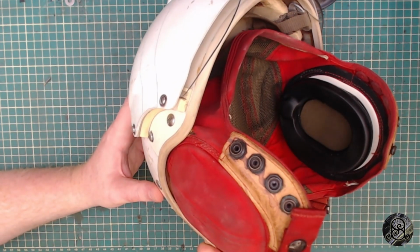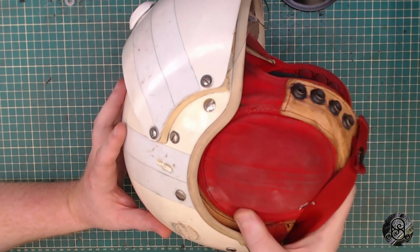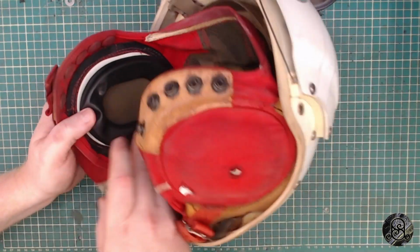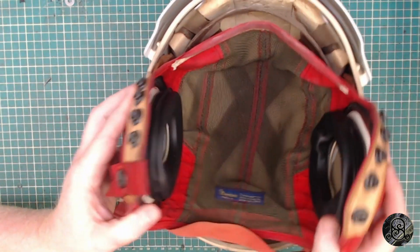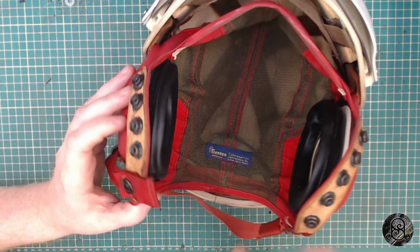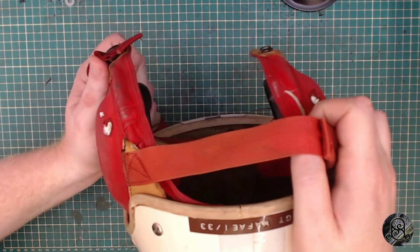I don't know what would be better, honestly. I think this one's probably easier to get on and off because of this flappiness. So this area here would hold your headphones, so you'll be able to hear and communicate inside the helicopter. And as you can see, there's a bunch of buttons for adjusting your straps. And you got another one on the back here for adjusting.